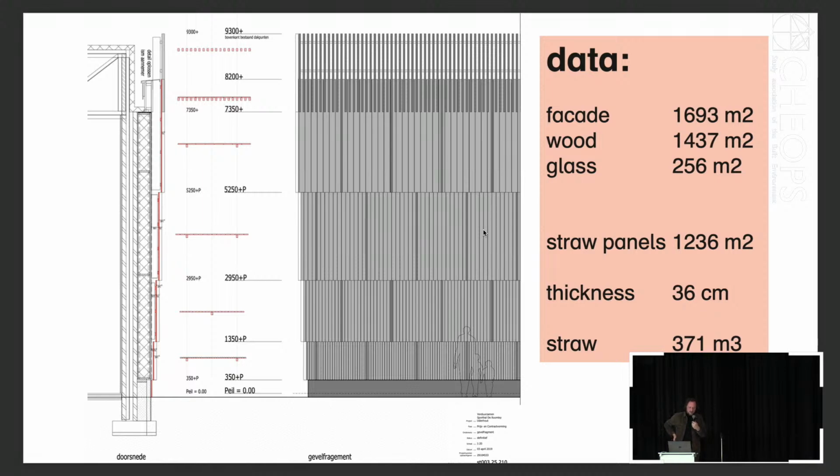Then some data about it, also technical elements. In the end, we were calculating that we needed around 1,700 square meters of facade, 1,400 square meters of wood. All this could be bio-based. A little bit of glass, which is not bio-based. And then 236 square meters of straw panels, which is a lot. Because when we look into straw bale, we see a lot of these straw bale houses and some certain type of technique.